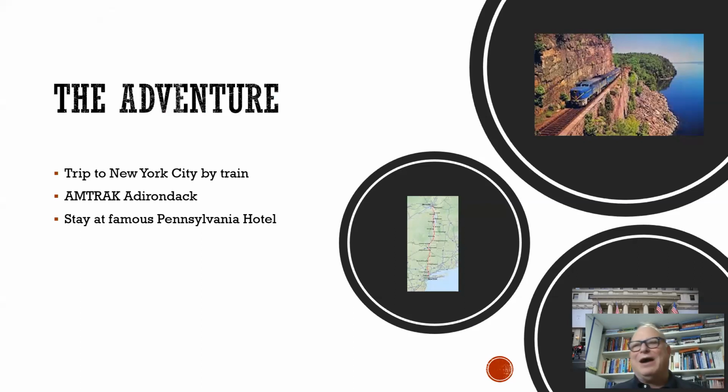It takes about 12 hours to go by train. And we were going to stay in New York. We had reservations at the Pennsylvania Hotel, the one in the famous song, you know, the Pennsylvania Hotel. So we were going to go there, stay at the famous Pennsylvania Hotel, and take the Amtrak Adirondack from Montreal to New York City by train.